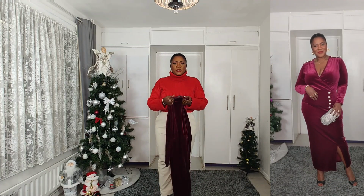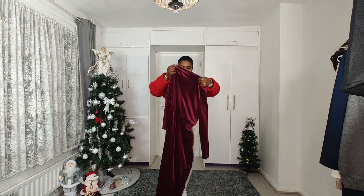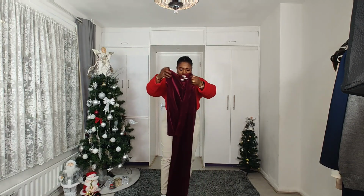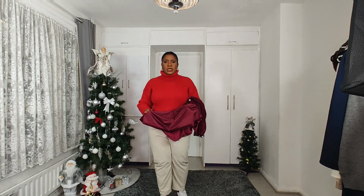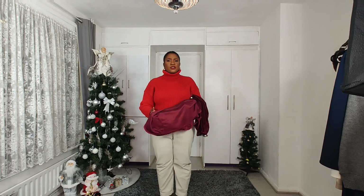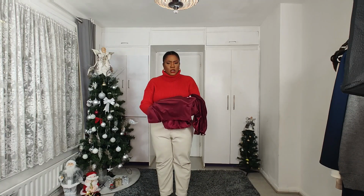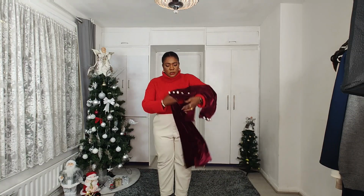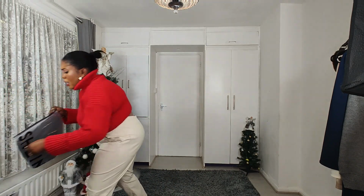I got this one also in extra large. I love the dress. It's really nice. It doesn't have a lining though. It has no lining, but what I would say is the material is okay. It's not light. Velvet is a bit thicker, so it's okay. Really nice outfit. Next item.